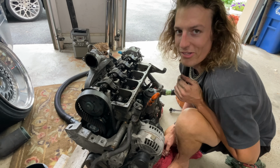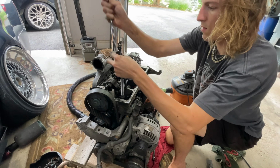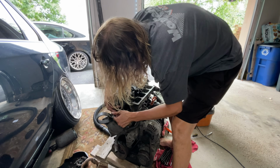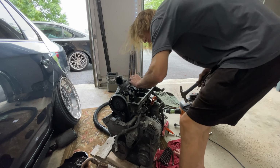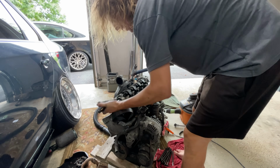So let's pull this head. What you have to do here is pull this cam gear bolt off. The proper pull tool is actually $250, but I just hit it. Cool, I got that off.